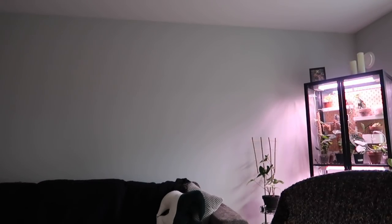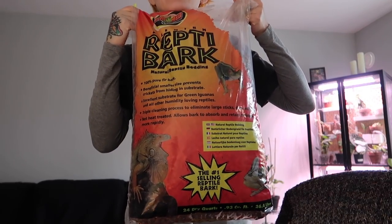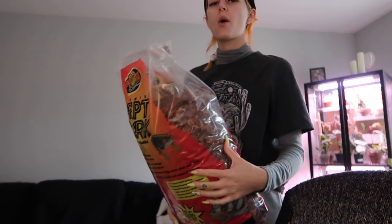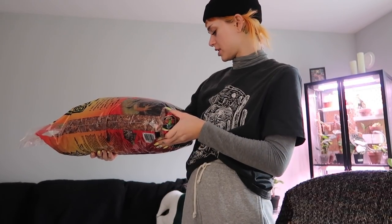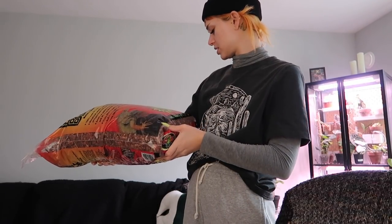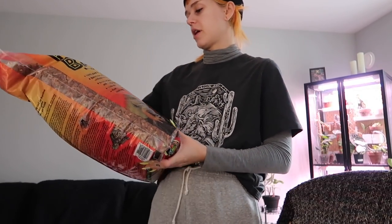So I ended up going to PetSmart and I found some fir bark, you guys, and look at this. This is life-changing information. Look at this huge bag that I got. Oh my gosh, this is amazing. This is 24 quarts or 26.4 liters. This is a massive bag of fir bark.